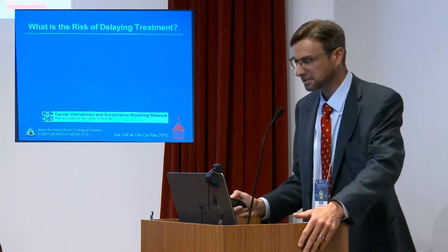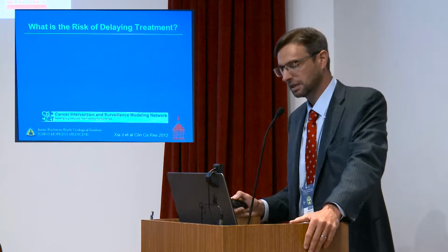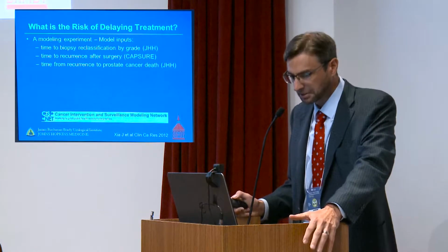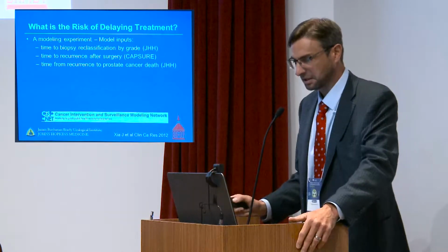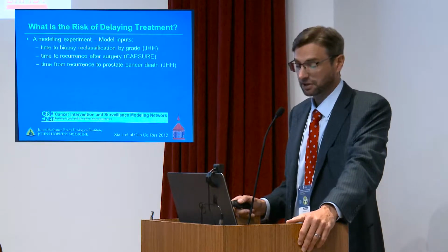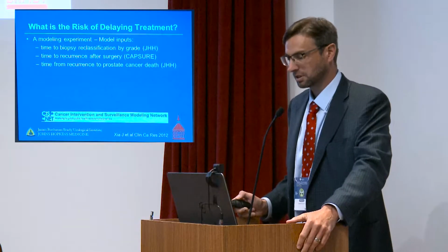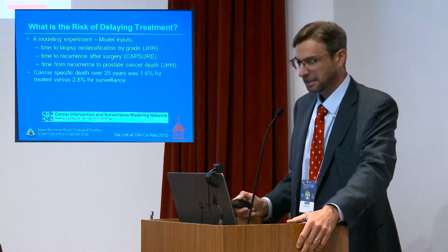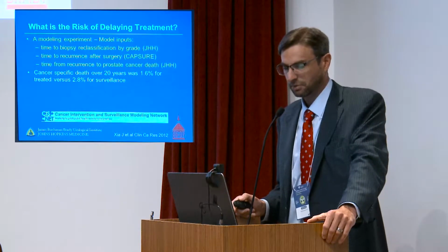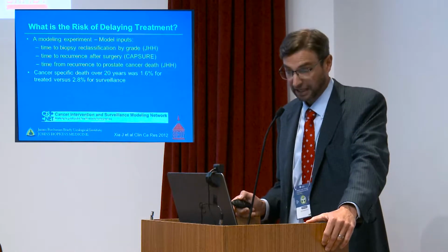It's hard to really get a sense of the risks of delaying treatment, but there are some good modelers like Dr. Etzioni in Washington State. And the models depend on the inputs. You can put in time to biopsy reclassification from Hopkins, time to recurrence after surgery from Capsule, time to recurrence to death based on Hopkins data. And these guys estimated that cancer-specific death over 20 years was 1.6% for treated prostate cancer versus 2.8% on surveillance.